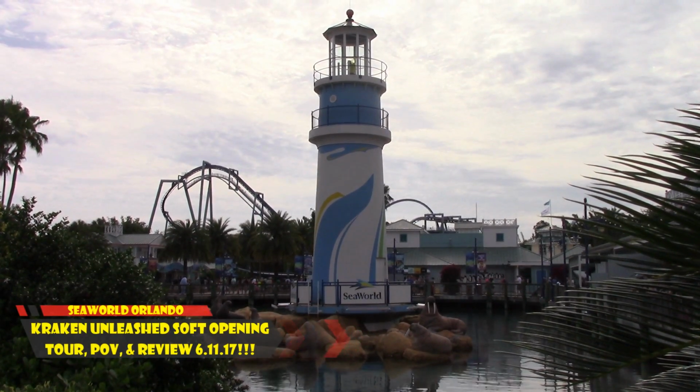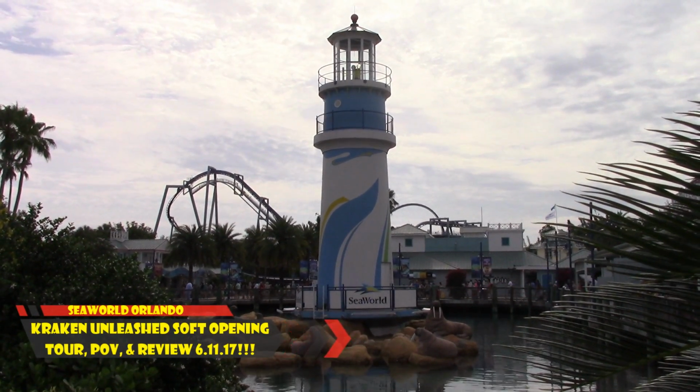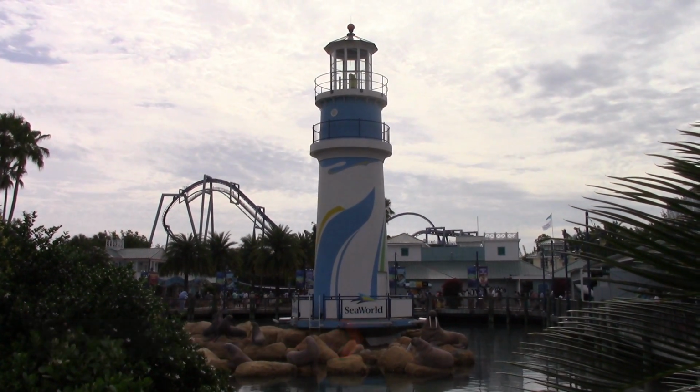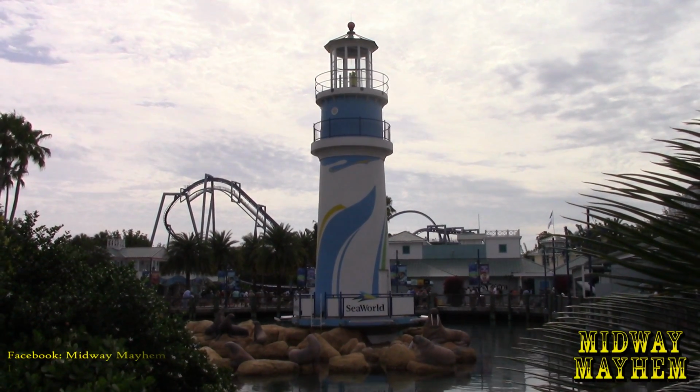This is Dan, and again, we are checking in from SeaWorld Orlando, and a little birdie has told us today may be the day that Kraken Unleashed soft opens. We're going to head inside and check it all out.